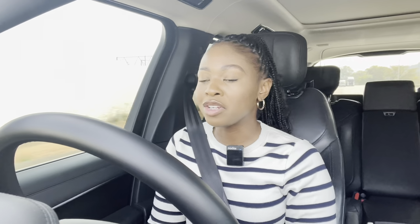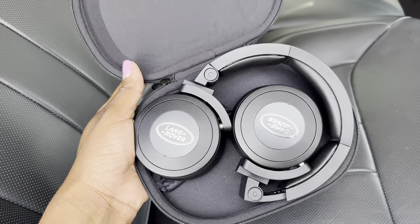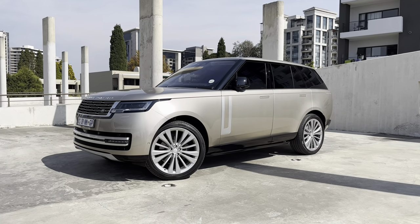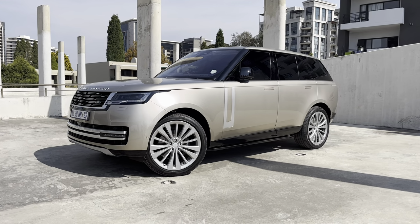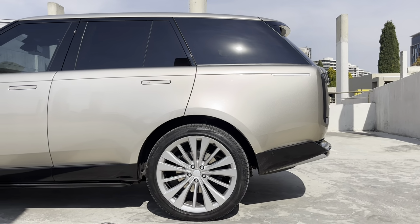So we are getting into the full verdict of the vehicle. What do I think of the Range Rover D350 limited edition, first edition, yada yada? I think that in terms of driving dynamics, it is absolutely phenomenal. It feels like it's gliding on air. For a car of its size, it's actually very nimble. It's light on its feet. It's very graceful in the way it drives, and very quiet.